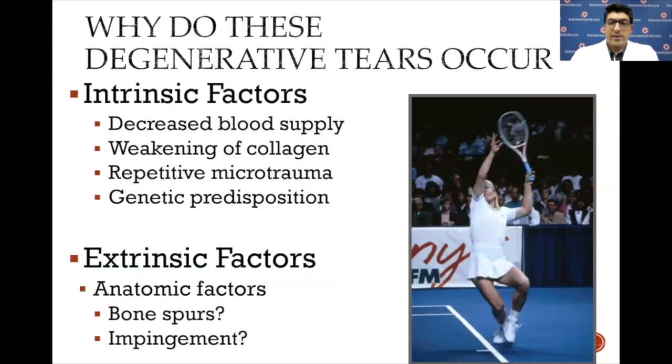So why do these tears occur? There are multiple schools of thought. In the past, we used to think that rotator cuff tears always occur because of impingement or bone spurs. You're lifting your arm overhead and it makes contact with the bony prominence in the shoulder, and that rips through the tendon, causing tearing. But as time has gone on, there's been a lot of research showing that the tears actually most of the time occur within the tendon itself as we get older. The blood supply goes down, the collagen gets weaker, and repetitive overhead activity or labor leads to little traumas that progress and develop the partial and full thickness tears.